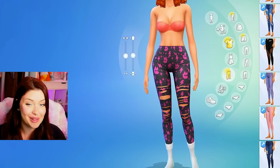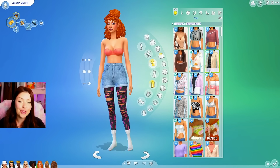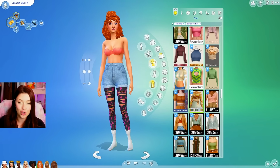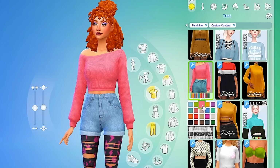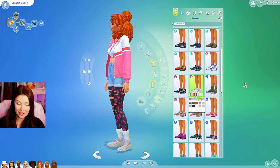Since the leggings are in the accessories category, we can actually layer on top of them. So I'm gonna pair on top of that with these jean shorts here. And for the top, we have in the Sims 4 the retro fit kit. I'm kind of considering that. I was also thinking an off the shoulder top could really work for the 80s. Like this sweater here, maybe in a pink color could work. I was actually considering this jacket here from the retro fit kit. Maybe we can pair it with those pink runners there.